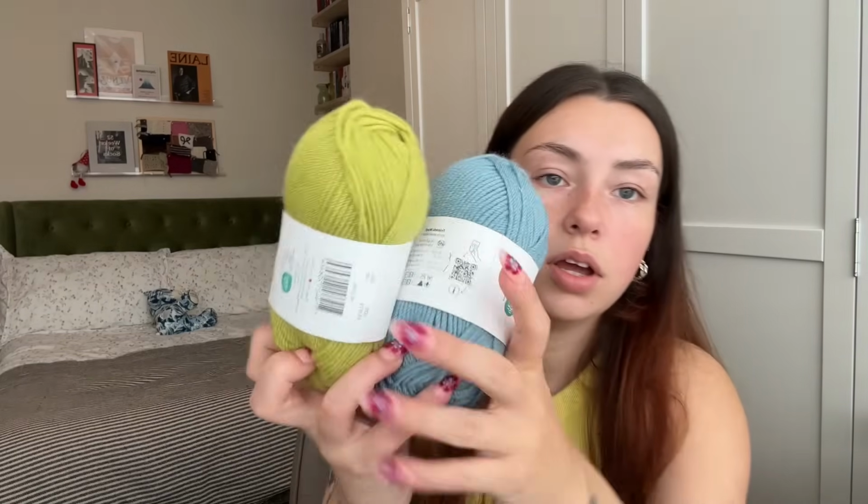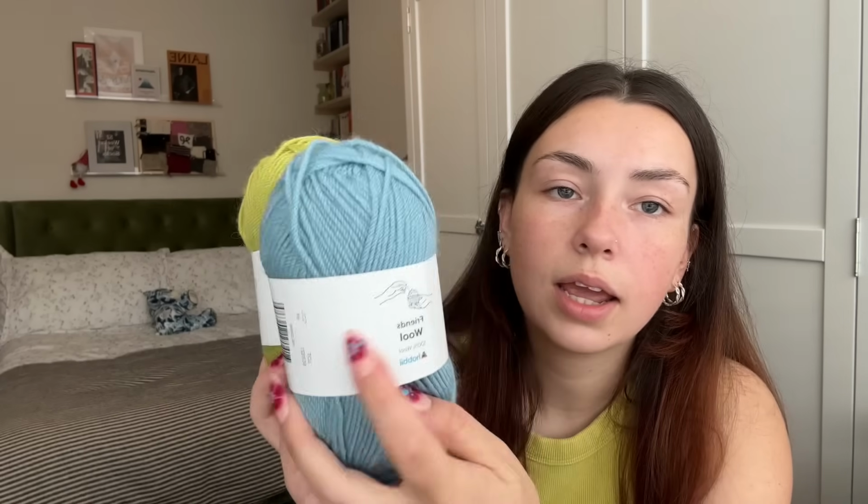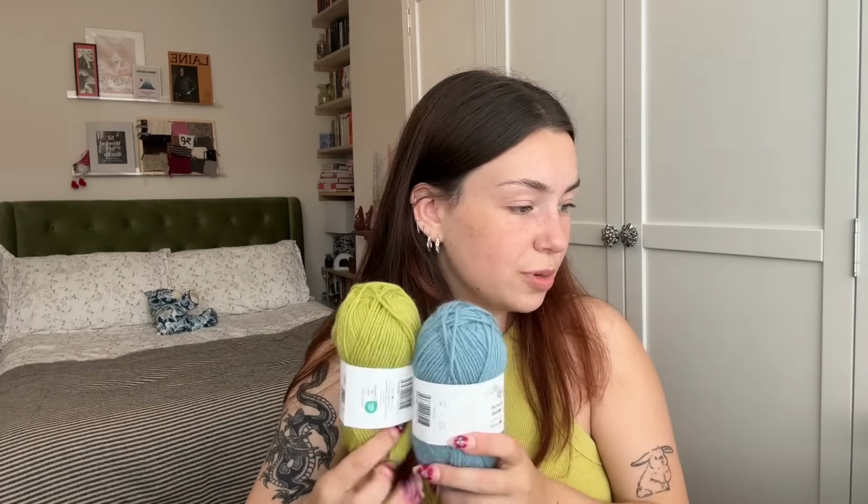And yeah, this is sort of where I'm at with each of the balls in terms of how much I have left. So I'm definitely still going to have enough for at least a couple more rounds on the body. And then, like I said, I also have a load of the sock yarn. So some of these I have second balls of. So this is what the Friends ball looks like in normal ball form. This is pretty much the same color as my top. And then for example the brown, I'm just going to hold that double.